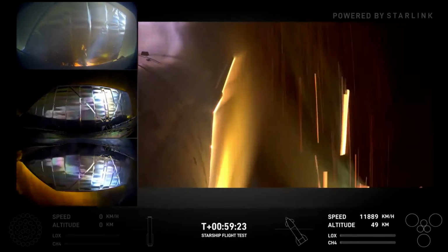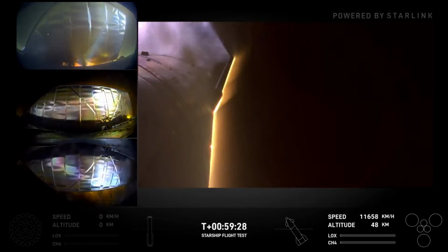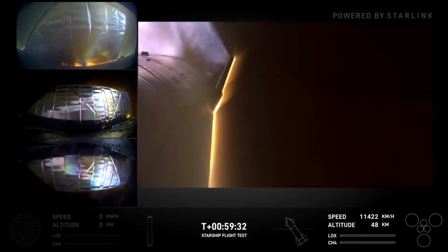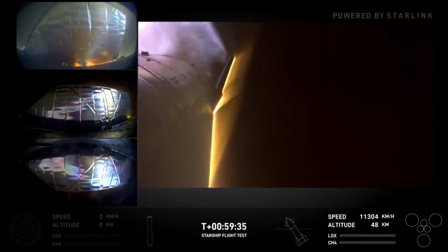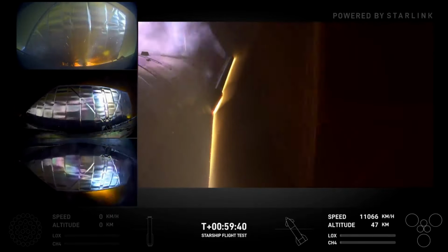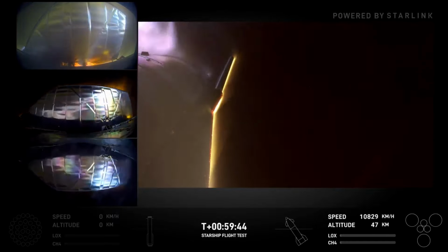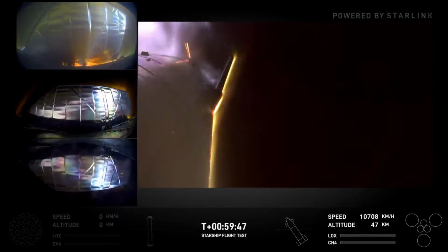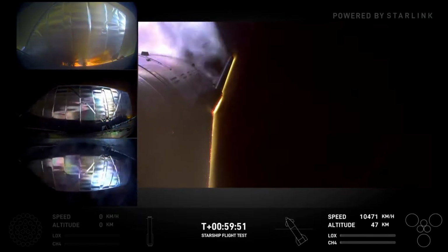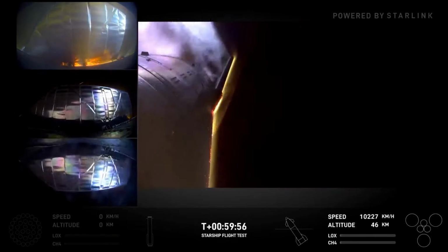Now the views here, we have coverage of all 4 flaps. For those that perhaps didn't catch a glimpse of the vehicle before liftoff, there are 2 flaps at the forward end and 2 flaps at the aft end. The larger camera view on the right-hand side of your screen is a view of one of the aft end or bottom end flaps. We can start to see some heat buildup peeking through on one of the flaps in the top left-hand corner of your screen.